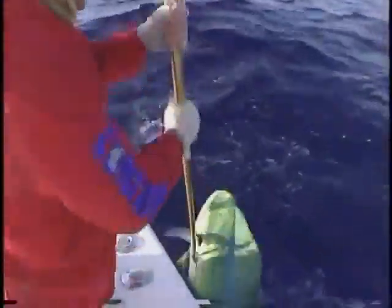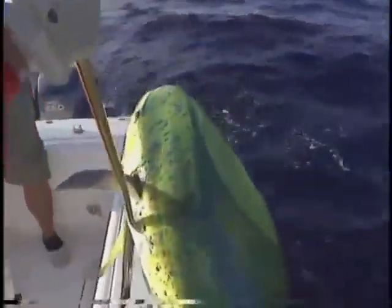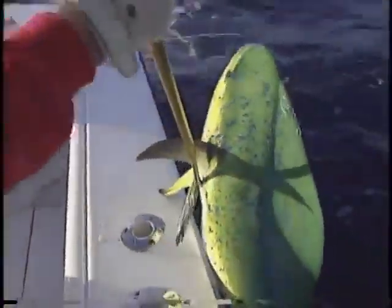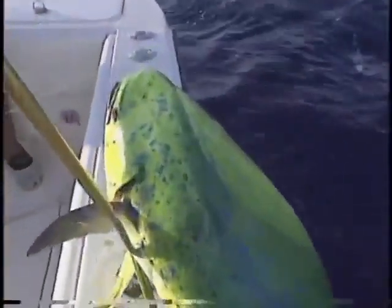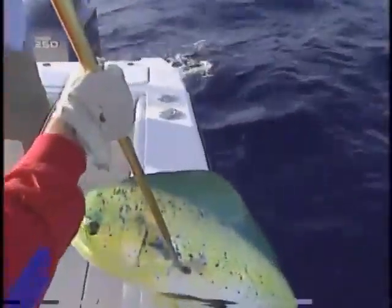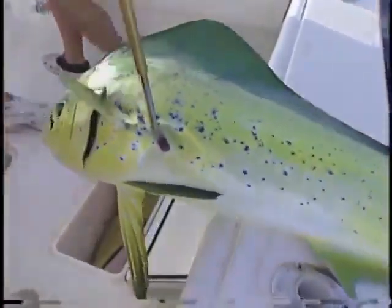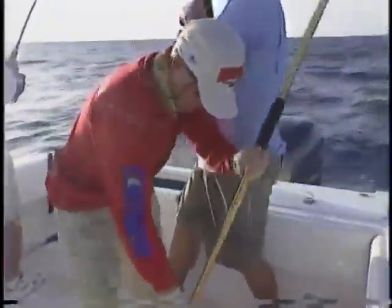All right, Ian, here we go. Number three of the triple. Here we go. Whoa! Look at the colors on that fish, man. That's a pretty fish. That is a beautiful fish. Man, he is certainly beautiful. All right, so what do we got, a hook in that fish? Nice fish. Good job, Ian.